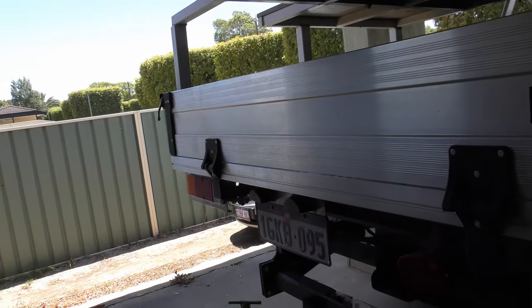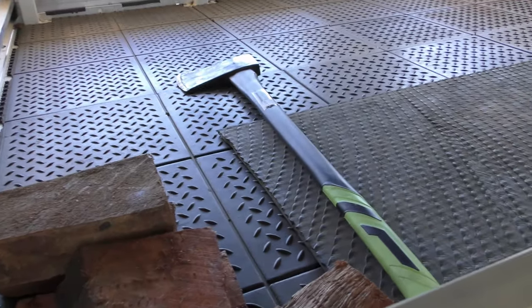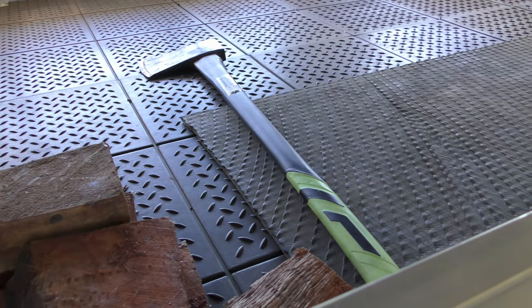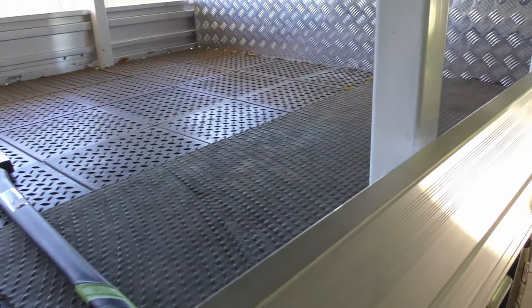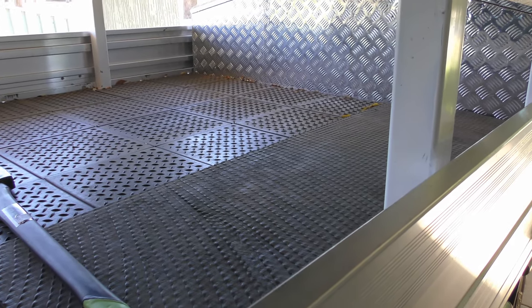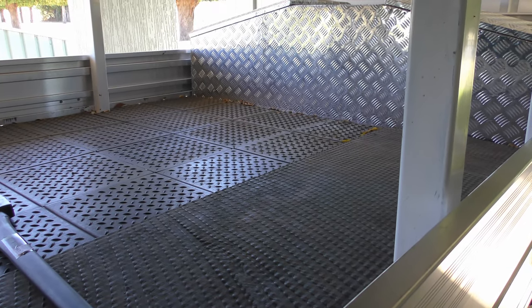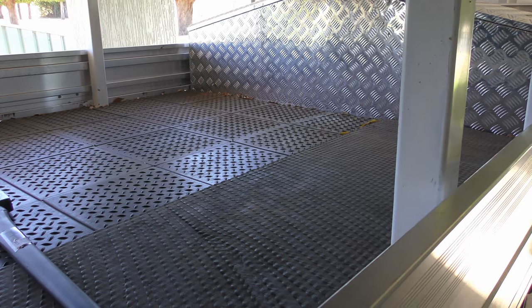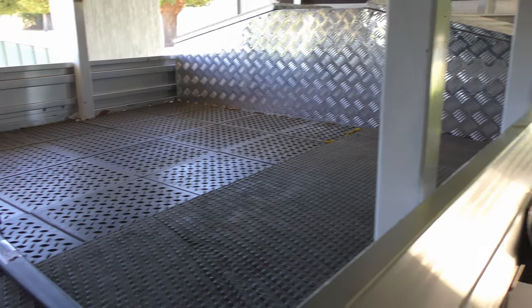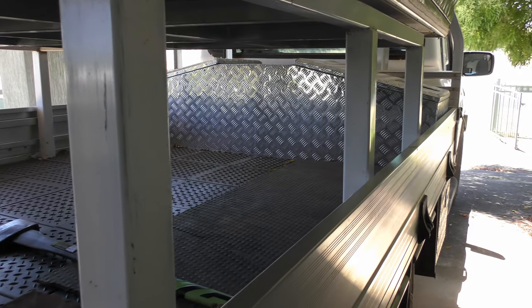So yeah, we're just loading up. I've got some blocks in if I need to jack the car. The axe is already in. Just need to put the long handled shovel in here and the toilet. We're going into a nature reserve, so we're taking a portable porta potty toilet. Yeah, and that way you leave absolutely nothing behind.